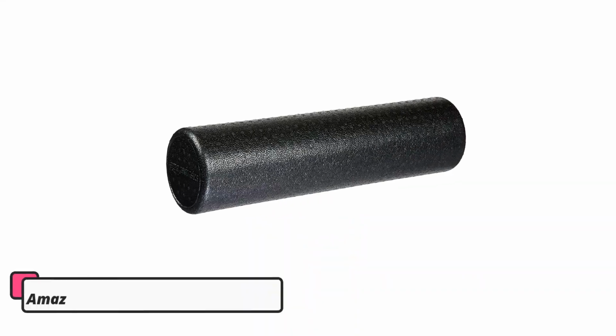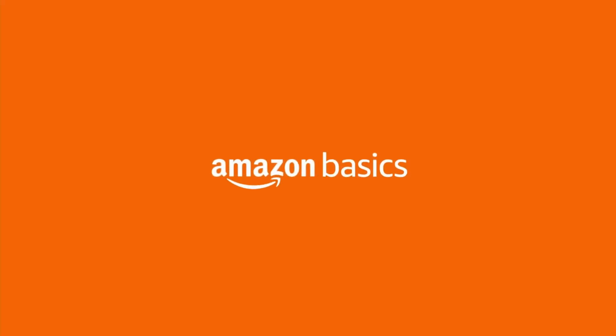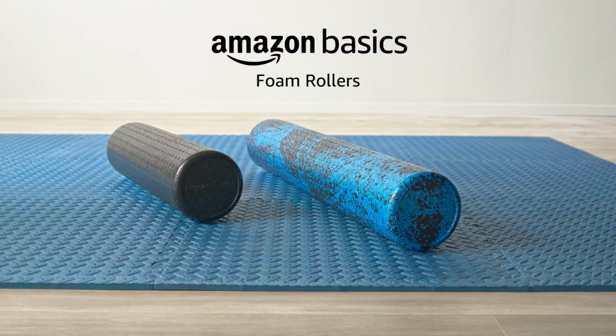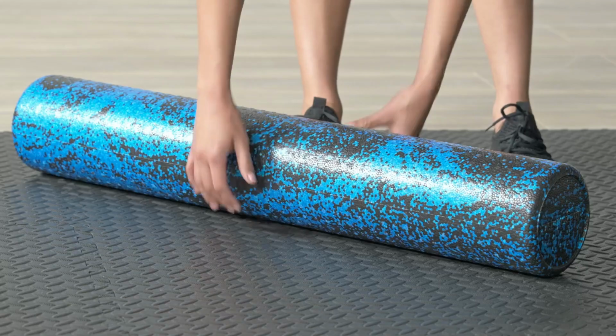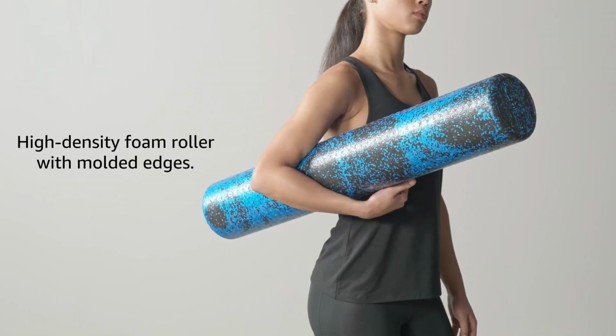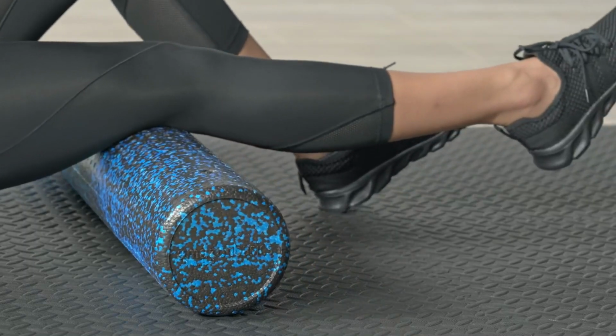Number 2. Amazon Basics High Density Foam Roller. The deep focus pressure of the TriggerPoint isn't for everyone. If you're prone to bruising or are new to rolling, you might want a simpler but still effective option. The more spikes and grooves that you see, the more the muscles are stimulated, says Kieran Day, the chiropractor and co-founder of Rack Stretch Stretching Studio.